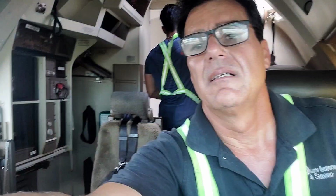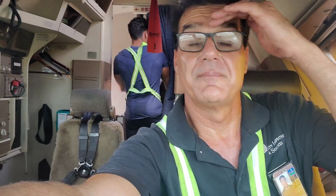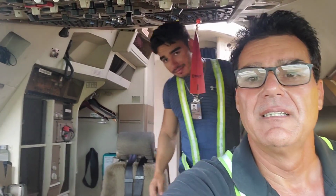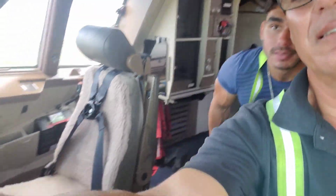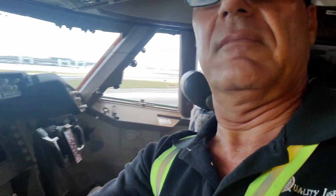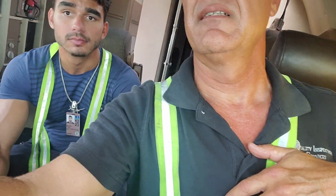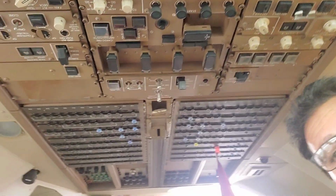We'll see. So anyways, guys, welcome aboard. Thanks for coming along with us today on this little adventure tour of a Boeing 747-400. That's Michael back there. We're over here sitting where the pilot and the co-pilot would be sitting. There is no flight engineer on this airplane. Everything is all computerized. Bunch of stuff right here.